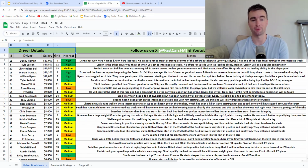But we've been saying that for a little bit now. But I think he's been doing so bad, so I think his ownership will still be relatively low. So I'm not afraid to go to Kyle Busch. He'll bounce back one of these weekends and you want to be on him the week that happens.